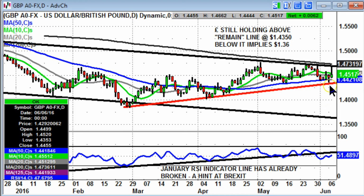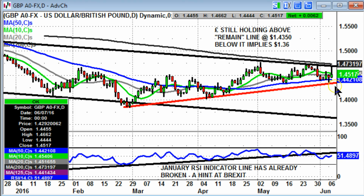So far we have bounced exactly off the line after the bad poll figures for the Remain camp, and we have held even above 145 for early Tuesday morning. Therefore, back up to a target of around 147, 147.50, while we're holding above 143.50. But the fireworks would start if we did actually have an end of day close below 143.50.